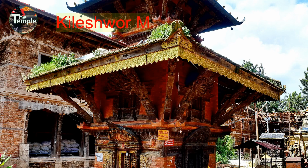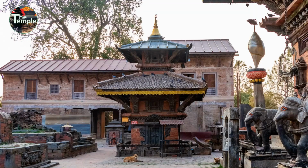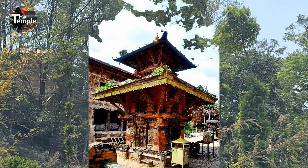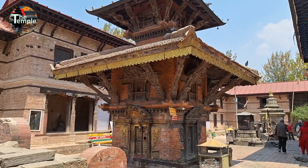Kaleshwar Mahadev. It is believed that this Kaleshwar Mahadev was established to save the mountain. This temple is also considered as Pashupatinath. It is also a two-story temple like Pashupatinath.